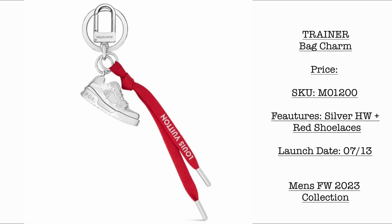Then we have the trainer bag charm. So unfortunately, no price as of the moment. It features silver hardware with red shoelaces, launching July 13.